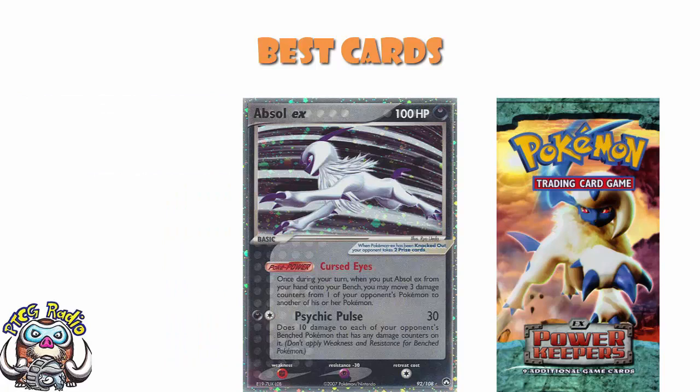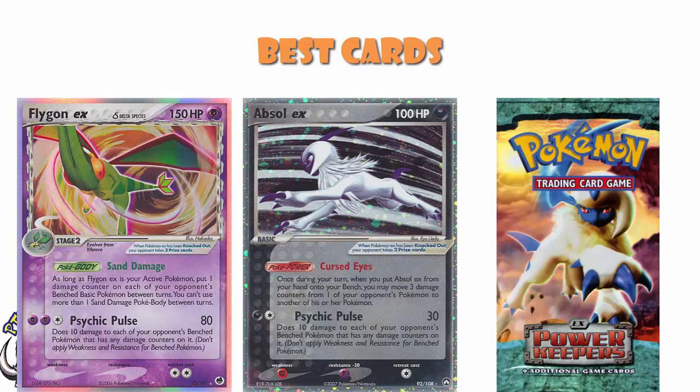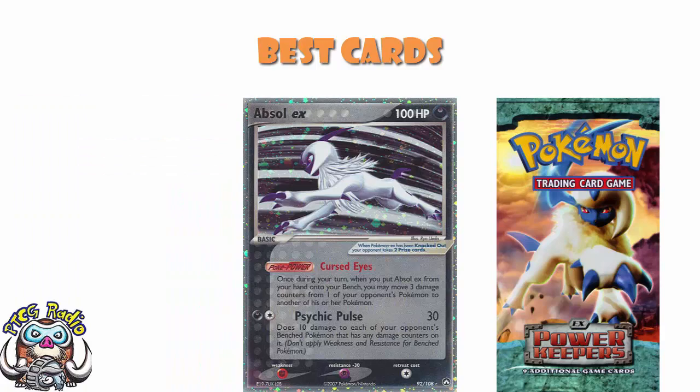It wasn't just because of Absol Eevees, it was the kind of card that fit into a whole range of different decks, like the Flygon deck. But let's be clear, the best use was in Absol Eevees. Now, the other card which was released here that was really good was Jolteon Star.